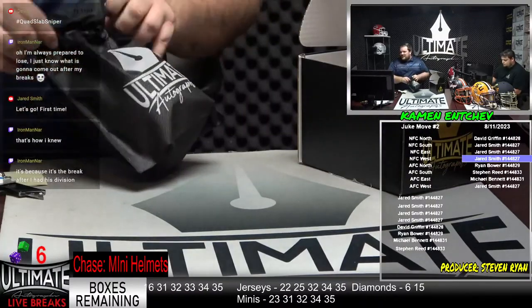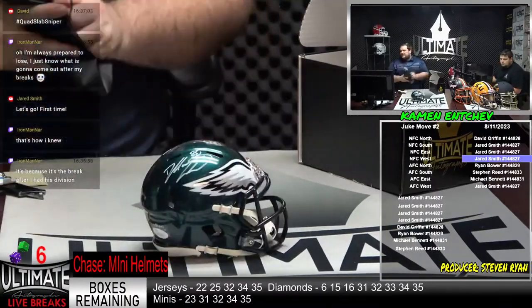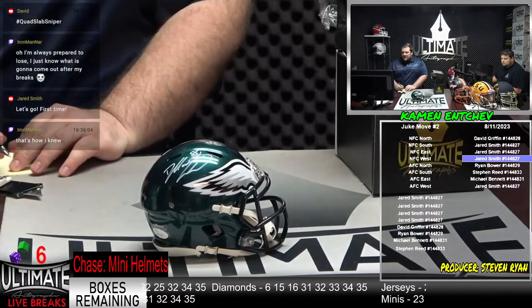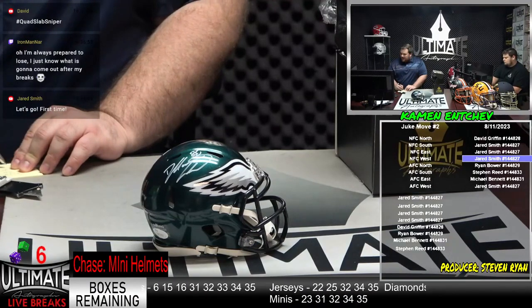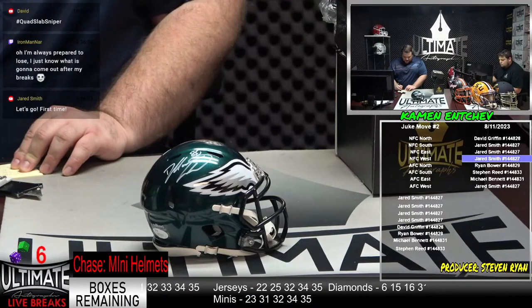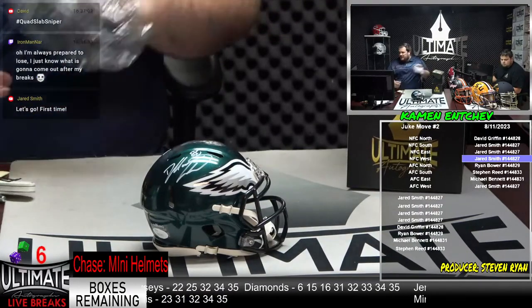All right, Jared's got 2 wins here. Dallas Goedert's on the Eagle mini helmet. Congratulations, Jared Smith, on your Goedert mini. One of the best tight ends in football. So Jared's first ever break picks up a couple wins. So very nice.